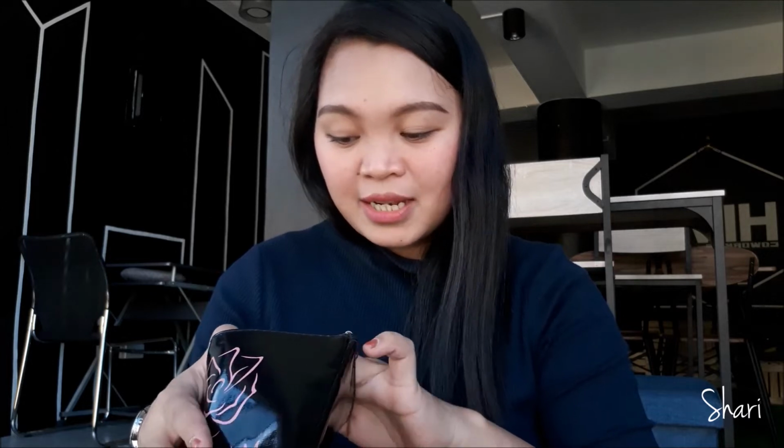And for the next one, I also have another pouch, also from Mary Kay. It was given to me by Miss Kim. Thank you, Miss Kim. This is where I put my deposit slips.